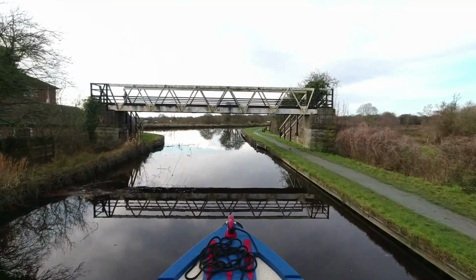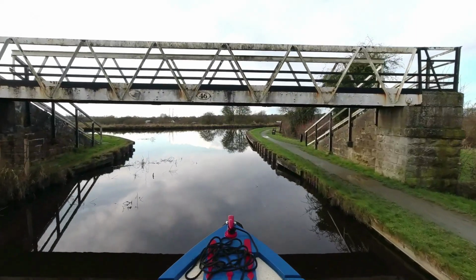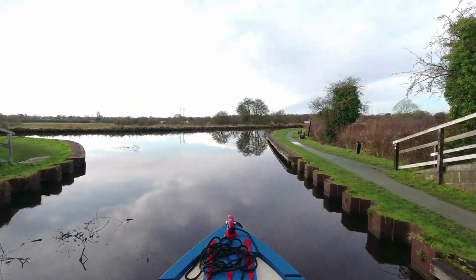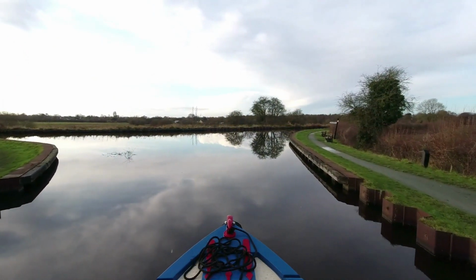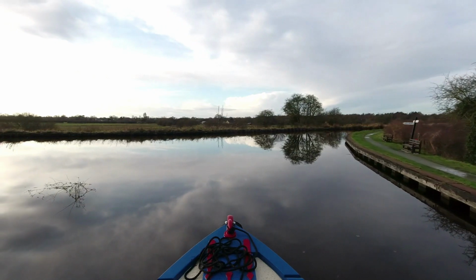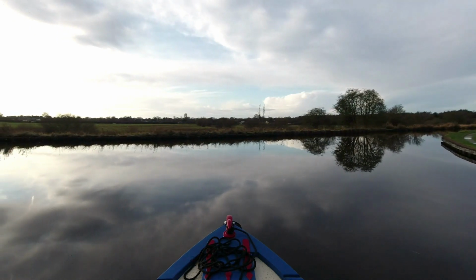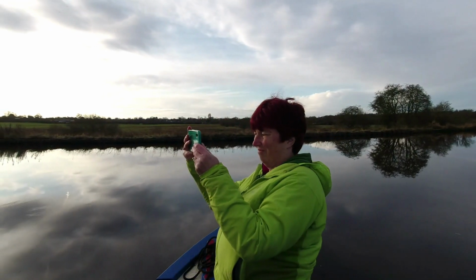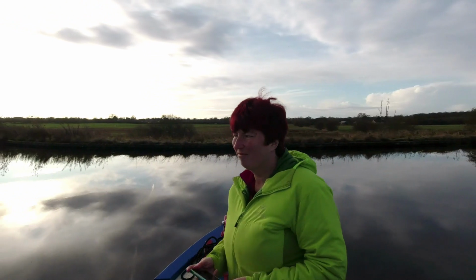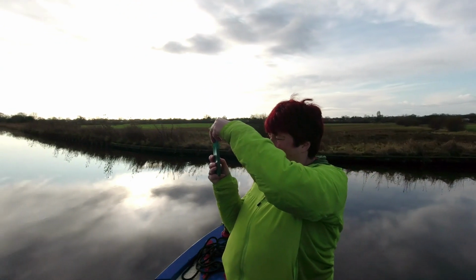Yeah, so here we are, coming up to Bridge 46. Bit of debris, branches and whatever in the canal, as you can see. Let's try and tootle past them on the right. And then, turn down the Prees Branch. What Alli tells me, it's to the left here, hopefully. Oh, don't have to duck for that one, luckily. There we are, there's the sign confirming it. Prees Branch.